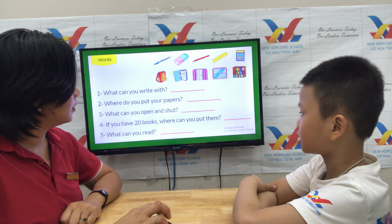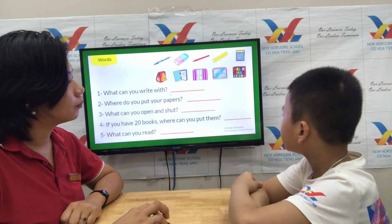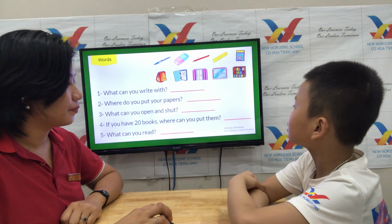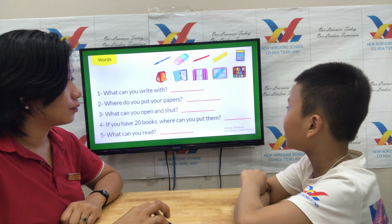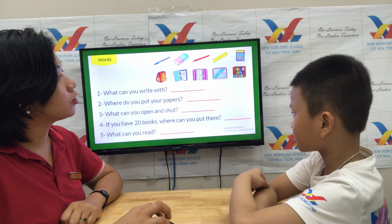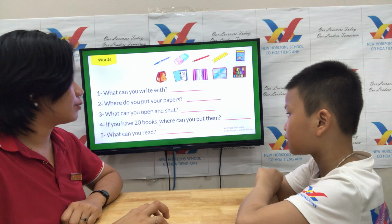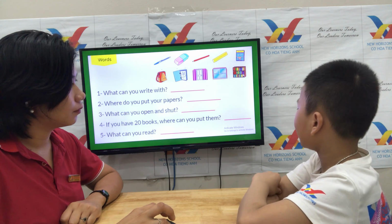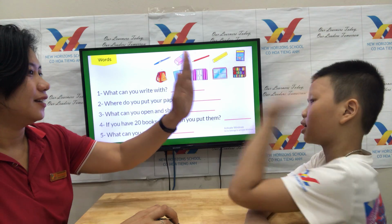Very good. Now, what can you write with, Tom? It's pen. Pen and? And pencil. Great. And where do you put your papers? It's folder. Oh, folder. What can you open and shut? Door and window. If you have 20 books, where can you put them? It's bookcase. Very good. And what can you read? It's book. Well done. Good job.